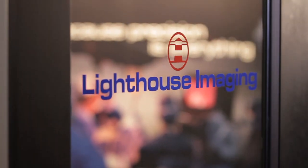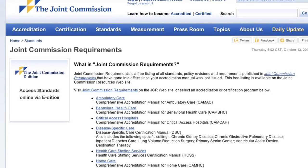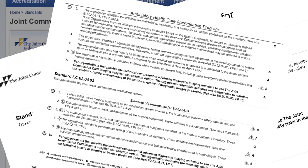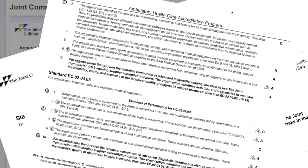Lighthouse Imaging with the EndoBench wants to standardize communication between OEMs and third-party repair companies, as well as the hospital. So everyone is talking the same language. The EndoBench helps in the new Joint Commission requirements in tracking endoscopes as part of the hospital's medical equipment inventory.